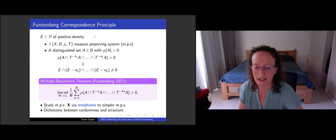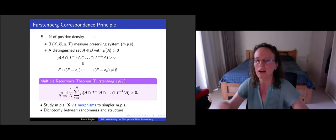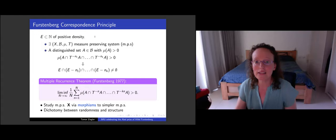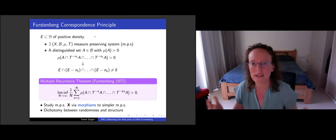In the dynamical context, you can think of it as if your set E were random to some extent, and then the set A you would produce from it, you would expect that the intersection of the sets A, T to the minus N of A, up to T to the minus KN of A would become asymptotically independent. So you would expect this average to converge to mu of A to the K plus one. But this doesn't happen, since the theorem is true for any set. The reason that you don't have randomness is some underlying algebraic structure. And this is the theme behind this proof of Furstenberg.